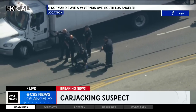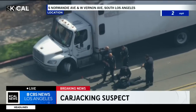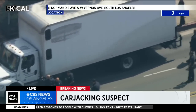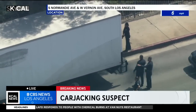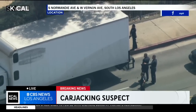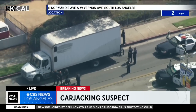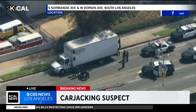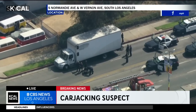And we see those officers now trying to look into that cab of the truck to see if there is anyone else inside that truck. And then, of course, they will probably want to look in the back as well, Mark, because no telling what exactly was going on in that truck or with that truck prior to this pursuit starting, a little before noon this afternoon.